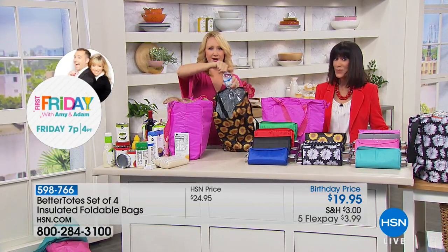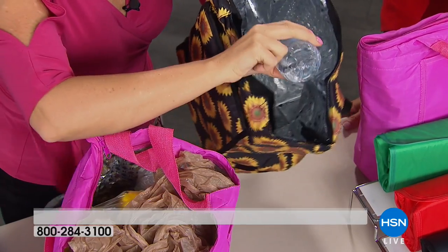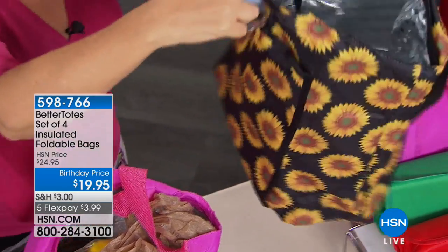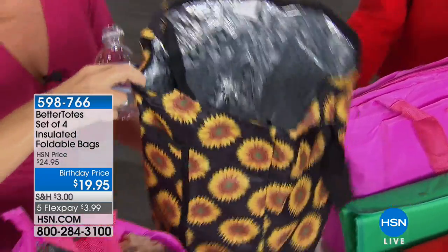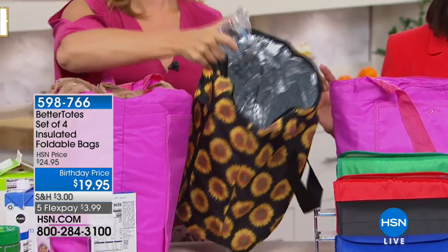So I'm going to open up this bottle of water right here, pour it right in, and that one single drop will come out, because this is a leak proof bag. I mean, that's the difference with these, that you have that insulation and that they are leak proof. Look, you don't see any water coming out underneath. And Lori just dumped a whole bottle of water in.